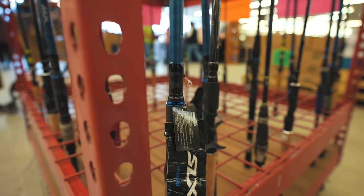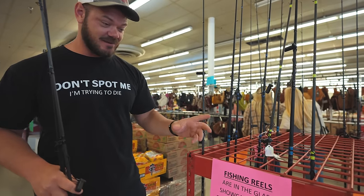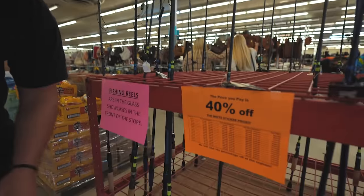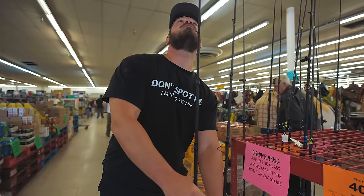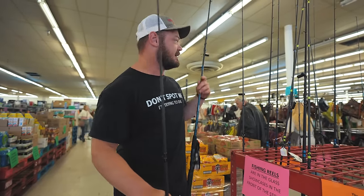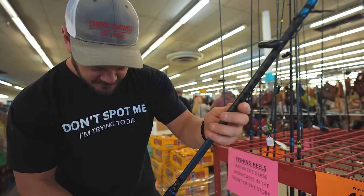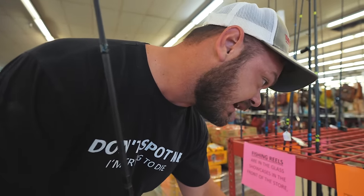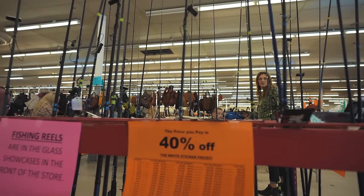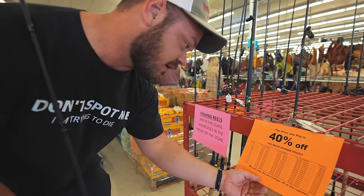Yep. Let's go. We made it to the fishing section, and from the pictures that y'all saw, all of this stuff has already been picked over. We have 40% off right here, and I actually found two of the rods that I came in here and wanted. One of them, the tip is broken, so we're not gonna get that. A little bit out of my price range, even with a 40% discount, a $300 rod. This right here is a Shimano SLX, $99. So if we pay $99 for this rod, it's gonna be 60 dollars, 40% off the white sticker price.